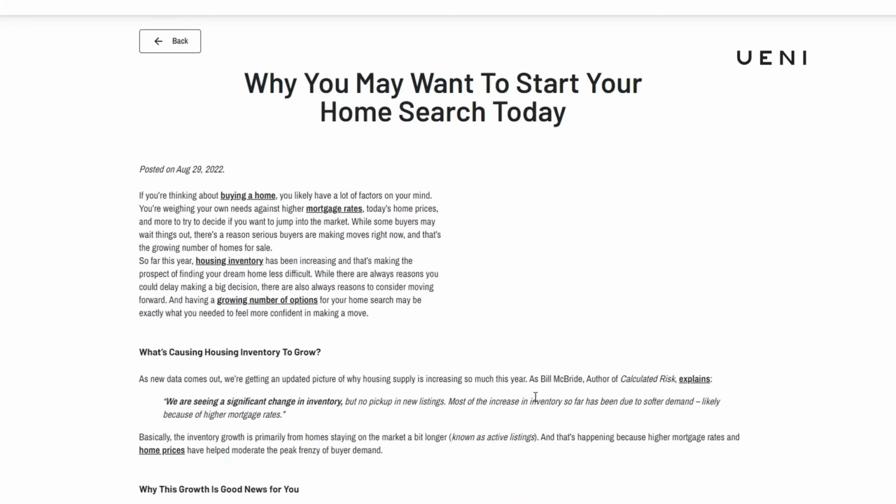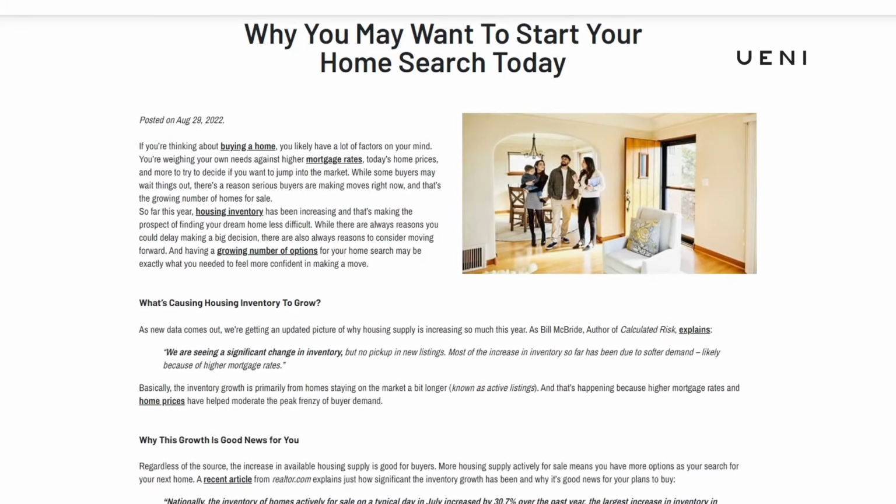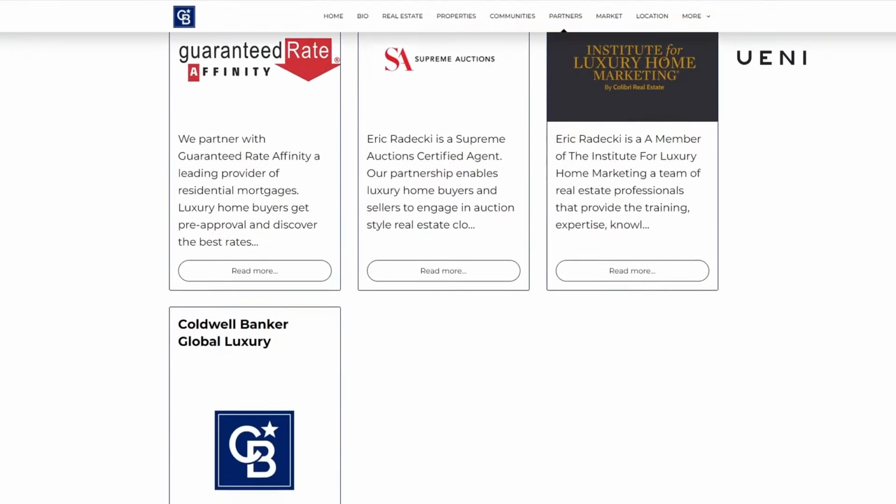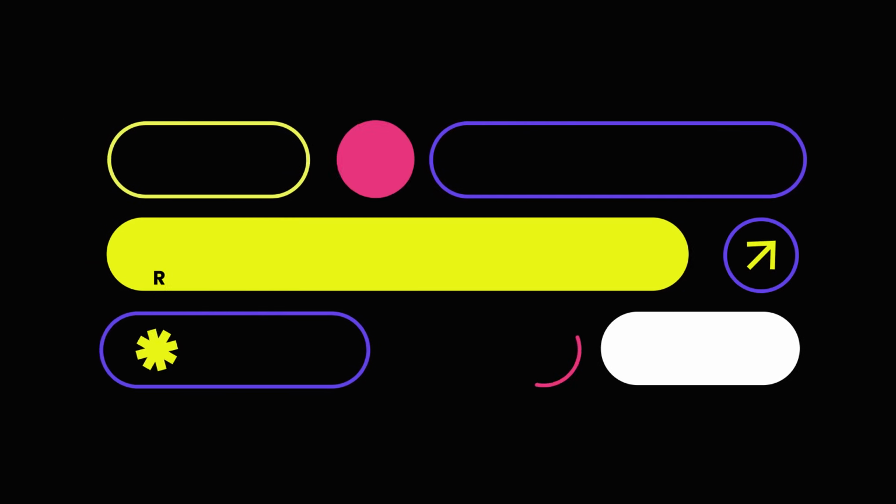Number 7, I've just labeled as other. So this can be anything that I've potentially missed that you'd like to have on your website, whether it's a blog area or a special listing area or a past sales area or a partners area. There's all kinds of stuff that you can request and we'll gladly make that for you. So that's what a typical UENI real estate website looks like.